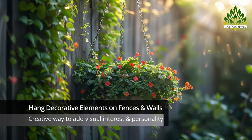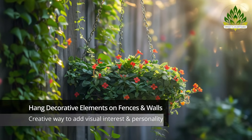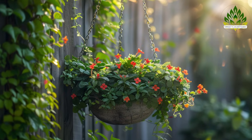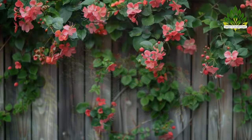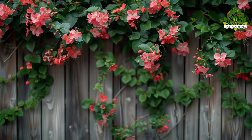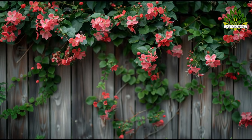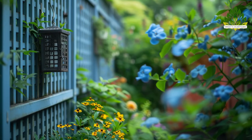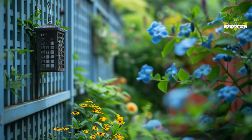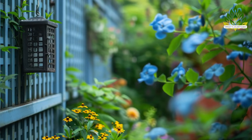Hang decorative elements on fences and walls. Hanging decorative elements on fences and walls is a creative way to add visual interest and personality to small garden spaces.